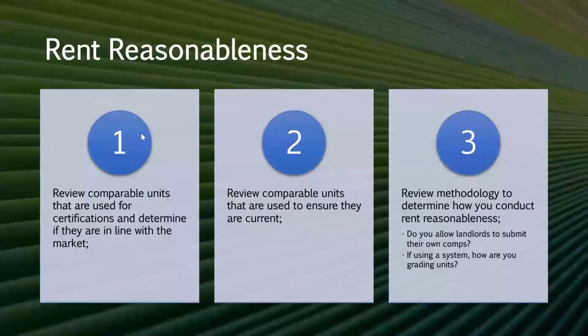So when it comes to rent reasonableness, there's a couple of things. You want to review the comparable units that you're using in your certifications and determine if they're in line with the actual market, right? So that's key. That's step one. Step 2 is review the comparable units that are used to ensure they're current.